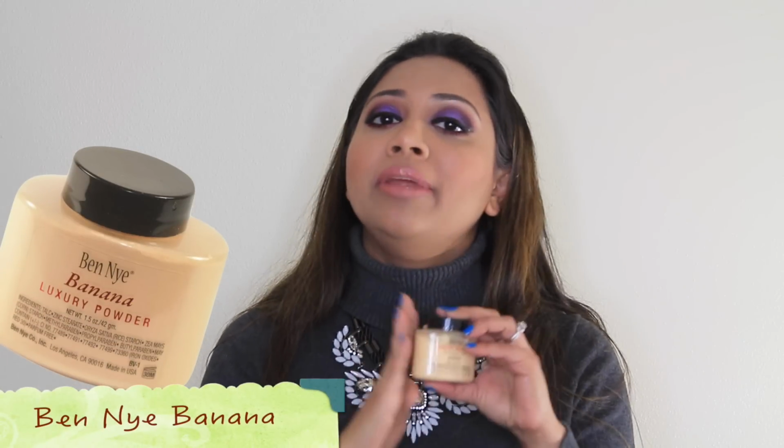Then only for highlighting, I use another setting powder. I don't know whether I should put it in the drugstore category or high-end, because this is a drugstore brand of UK, but here in US I pay almost like a high-end price. So this one is the Ben Nye Luxury Powder in the shade Banana.